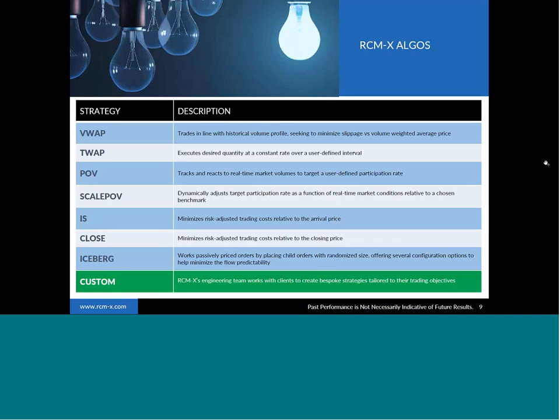And scale POV is a variation of POV that lets you reflect an opinion on whether you think the market's prices are going to exhibit trending or reversionary behavior. What it does is it lets you set a band on your participation rate. So rather than saying participate in 3% of the market's volume, you could say participate somewhere between 0.5% and 3% of the market's volume and choose somewhere in that range depending on how far the price has drifted from the arrival price of the order. And parameters allow you to choose how strongly you wish to follow that alteration between that minimum and maximum participation rate.